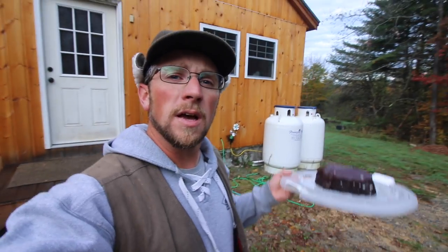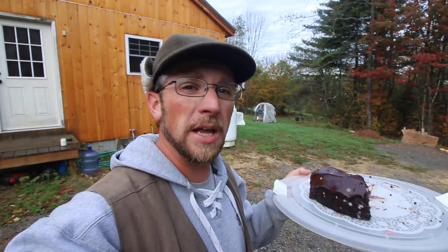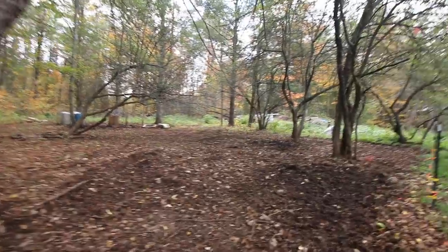This is one of the best parts about raising your own animals, is your food that you're throwing away isn't waste. We're turning it into pasture-raised bacon, or pasture-raised pork, or pasture-raised chicken and eggs. It's not waste anymore. Good morning, girls.